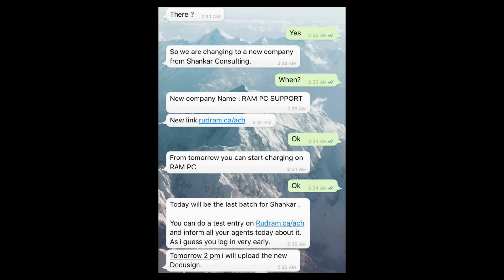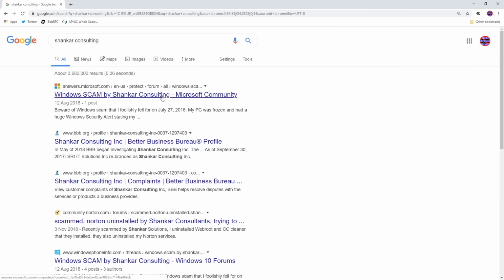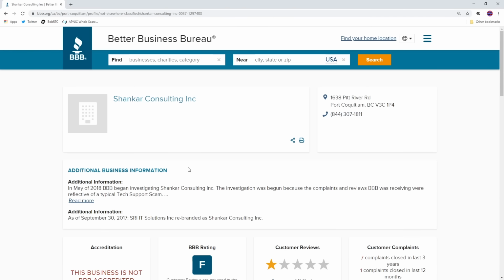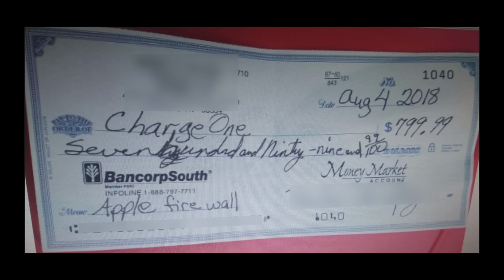Here's a WhatsApp message sent to the supervisor telling them that they would change their name from Shankar Consulting to RAM PC Support. This happened literally overnight, and I suspect the reason is that Shankar Consulting became known as a scam operation. A Google search of Shankar Consulting shows that the business looks to be associated with scams. So looking at the checks written by their victims, you can see the name changing regularly. There was Charge 1, Shankar Consulting and RAM PC Support all in the space of just 1 year.